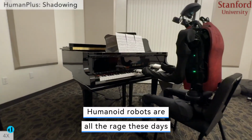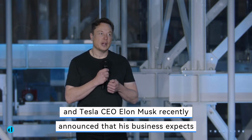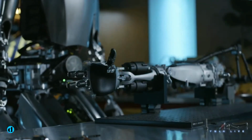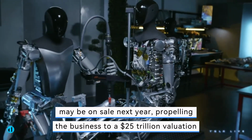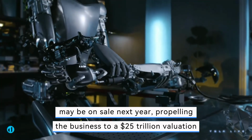Humanoid robots are all the rage these days, and Tesla's CEO Elon Musk recently announced that his business expects to have over 1,000 humanoid robots working in its facilities by next year. He also stated that Tesla's Optimus robots, which he is building, may be on sale next year, propelling the business to a $25 trillion valuation.